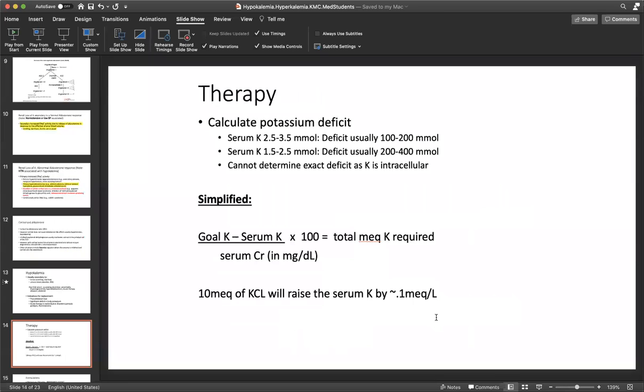So how do you calculate potassium deficit? Basically, if you have a reading of between 2.5 to 3.5 millimoles, then the deficit is usually around 100 to 200 millimoles. When it's between 1.5 to 2.5, usually the deficit is around 200 to 400. The one thing to remember is we cannot ever determine the exact deficit, as potassium is intracellular. The intracellular compartment is a large compartment. We never know what is the exact potassium deficit, but this is just a rough rule of thumb.